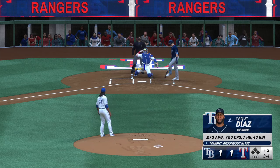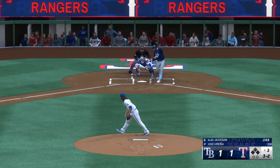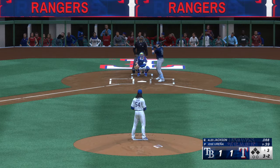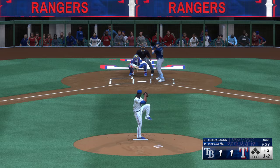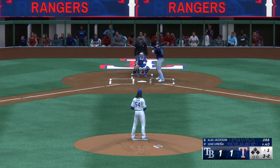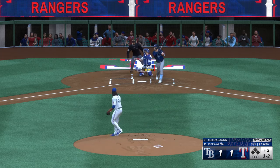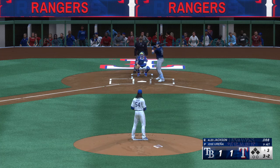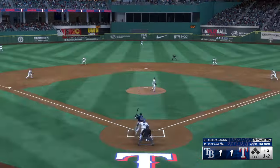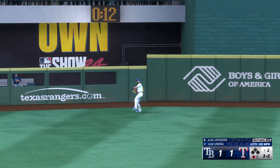Three balls. And another ball. Check swing, but he went too far. And now 3-2. The wind-up, the pitch. And a foul ball. He stays alive. And the righty deals. Fouled off again. And it remains 3-2. That's towards center. On the move. And makes the grab. One down.